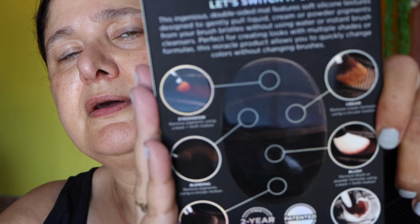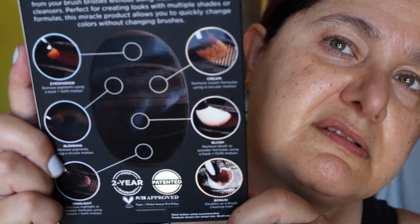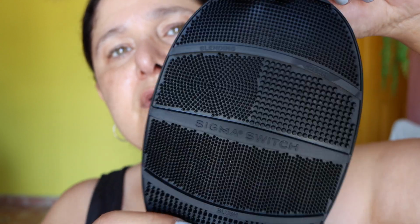So it says, this genius double-sided mat features soft silicone textures designed to gently pull liquid, cream or powder pigments from your brush bristles without using water or instant brush cleansers. Perfect for creating looks with multiple shades or formulas. This miracle product allows you to quickly change colours without changing brushes. I'll show you the back there. Again, I'm really sorry for the glare. Maybe that's better, but you can see the brush is going on there, and this is the actual tool itself.